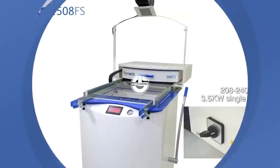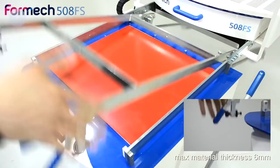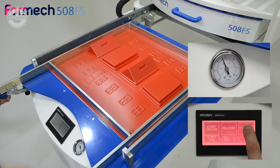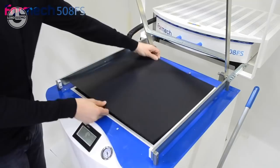FORMECH's 508FS machine offers a significant advantage over the desktop series with pre-stretch, auto-level, and a much more powerful flow rate for demanding applications. This machine gives you the freedom to design all ranges of decorative pieces from printed POS to car body shells. Its innovative graphically driven touchscreen control with memory function makes the 508FS very easy to use, whilst its powerful forming capabilities provide extensive project versatility.